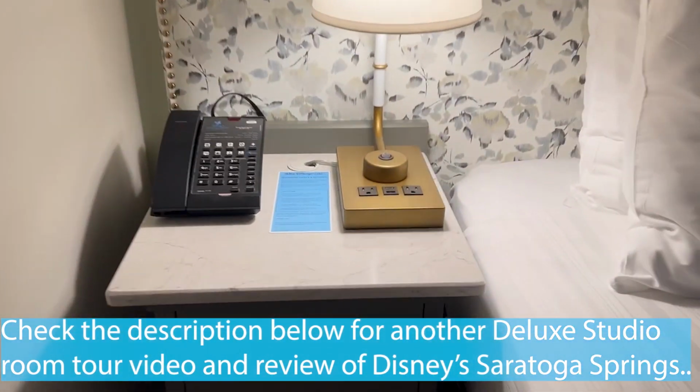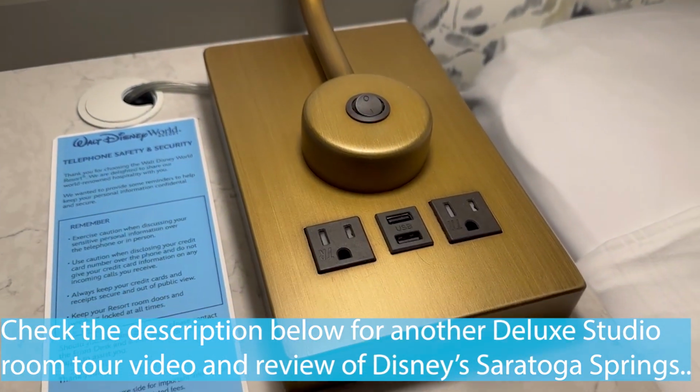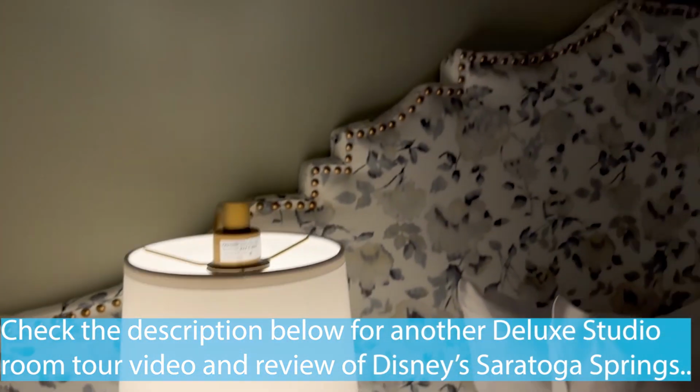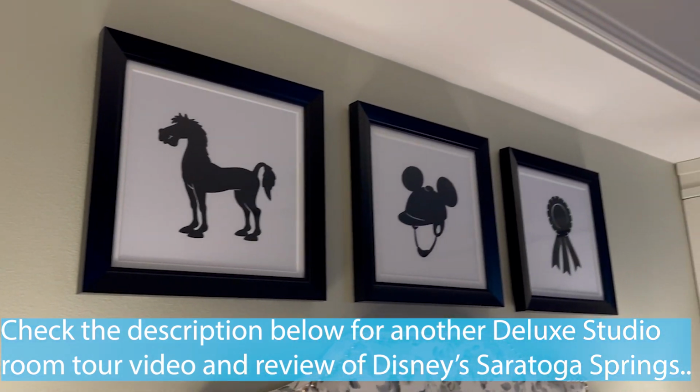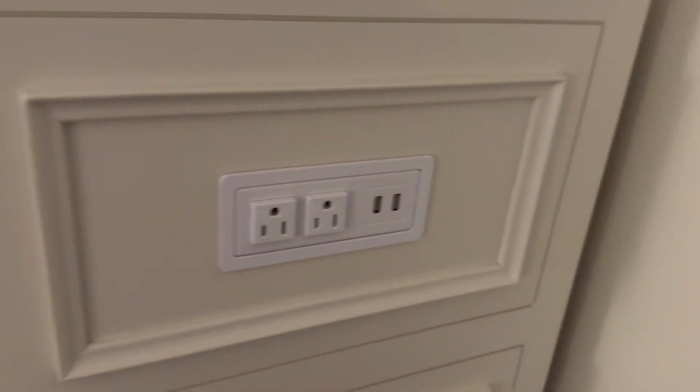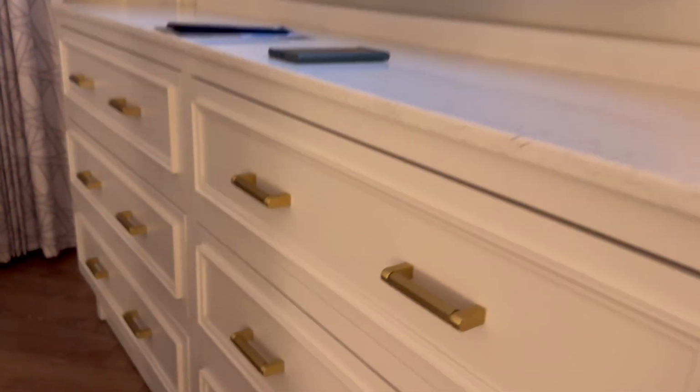All these USB ports and plugs. Phone, important. Different horse decor. A bench, that's nice. More plugs and USB ports. Lots of drawers. Love it. Okay, all right, let's go see what's outside.